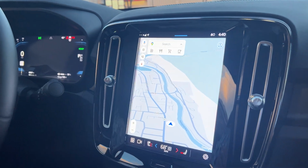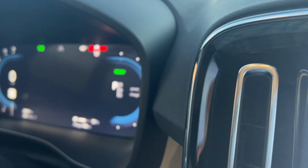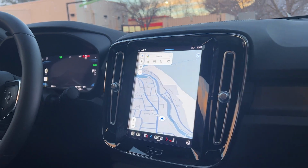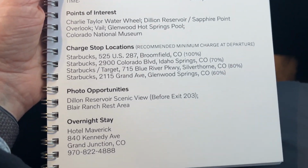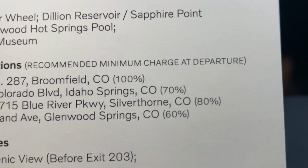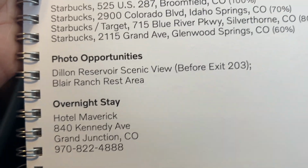All right, we have arrived at our next way station, and yep, surprise, we're at a Starbucks. It said that we would be at 46% when we arrived, and look at that, we're at 51%. So far on day one, the ranges have really held up in terms of what the estimated range is versus where it was saying we should be. We are at our final Starbucks stop in Glenwood Springs, and we are going to quote unquote fuel up to 60% to be able to make it to Grand Junction.